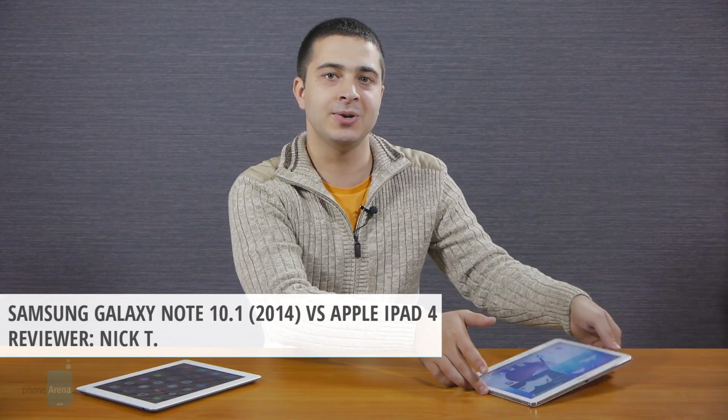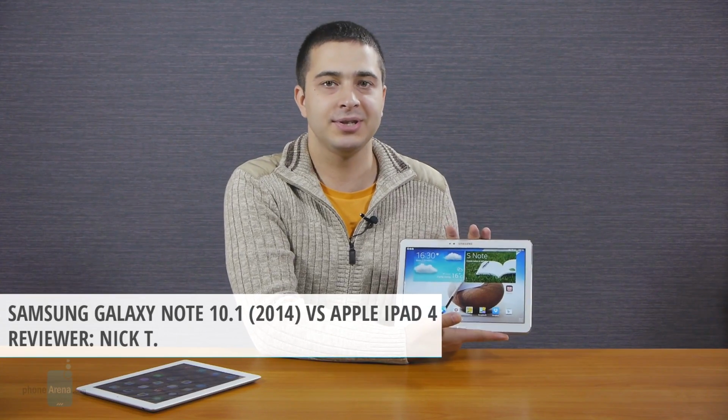The star of today's show is the 2014 edition Samsung Galaxy Note 10.1. It's a new Android model that is fully loaded both under the hood and in the software department. Naturally, a tablet so capable has to be stacked up against the best devices in its class. And one of its most fierce competitors comes from Apple's camp. That's the iPad 4, of course, which still ranks among the best tablets on the market even though it has been out for almost a year now. So has Samsung finally managed to beat its rival on the tablet front?